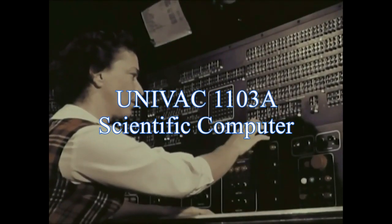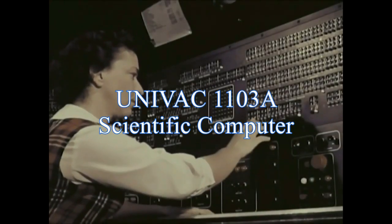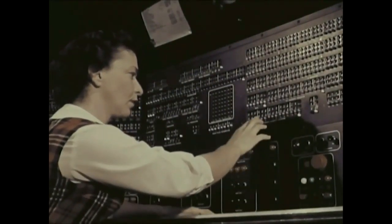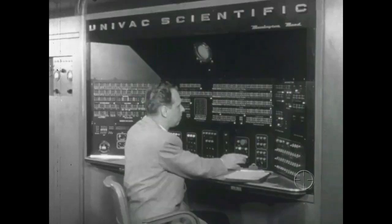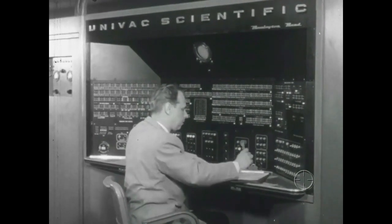1956, Remington Rand introduced the UNIVAC 1103A scientific computer. The 1103A was a large-scale, high-speed, parallel, binary computer. It incorporated technological improvements over the previous ERA 1103 of 1953. The 1103A was known as the UNIVAC scientific computer. One of the most powerful scientific computers of its time.